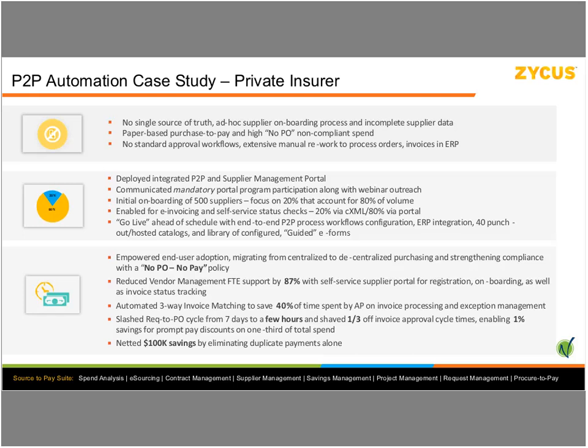So, by accelerating the process cycle time overall, this insurance company got 1% savings on the spend from prompt pay discounts. And by having a more compliant and transparent process, realized over $100,000 in savings just by eliminating duplicate payments that occurred in their process.